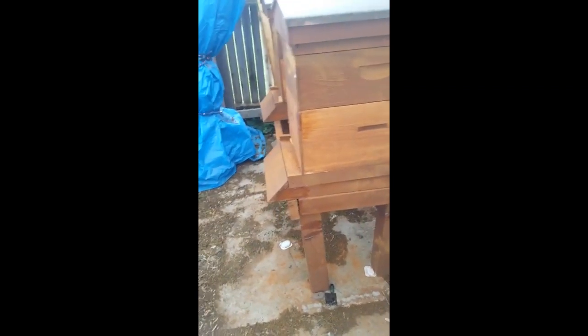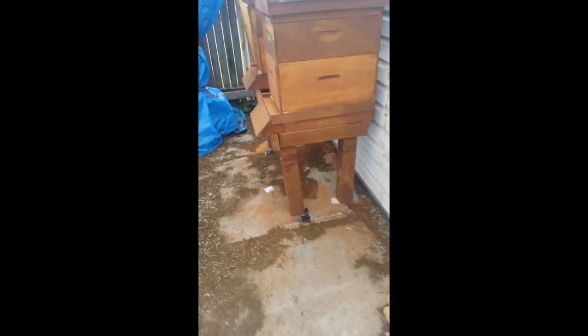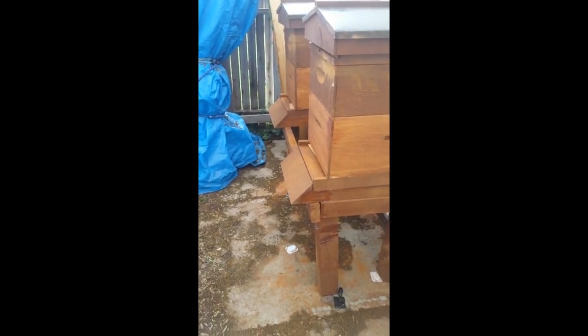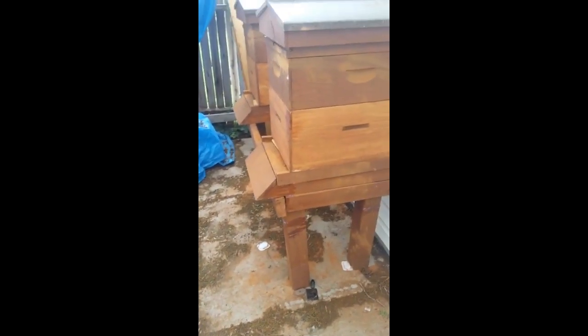I read that mint was a really good thing, that ants didn't like that. We had a whole bunch of mint in the garden. So I put mint on the front, I rubbed it all over the hives, tried to disrupt their trails. Came back yesterday and there was a whole bunch more ants. The mint did nothing. The bees just pulled it all off the hives and pulled it out for me.